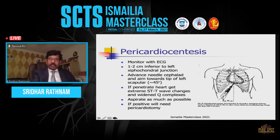I've said already that pericardiocentesis is used in the ED setting or in the trauma setting to decompress a pericardial tamponade before a definitive procedure is done. Most often than not, these days, a pericardial window is done rather than pericardiocentesis. But you start below the xiphisternal, xiphicostal junction, and the needle is advanced cephalad towards the left scapula. And the key is to watch the ECG as this procedure is done. So once the needle is inside the pericardium and it touches the ventricle, you will have ST-T changes, so you know that you've gone deep enough.